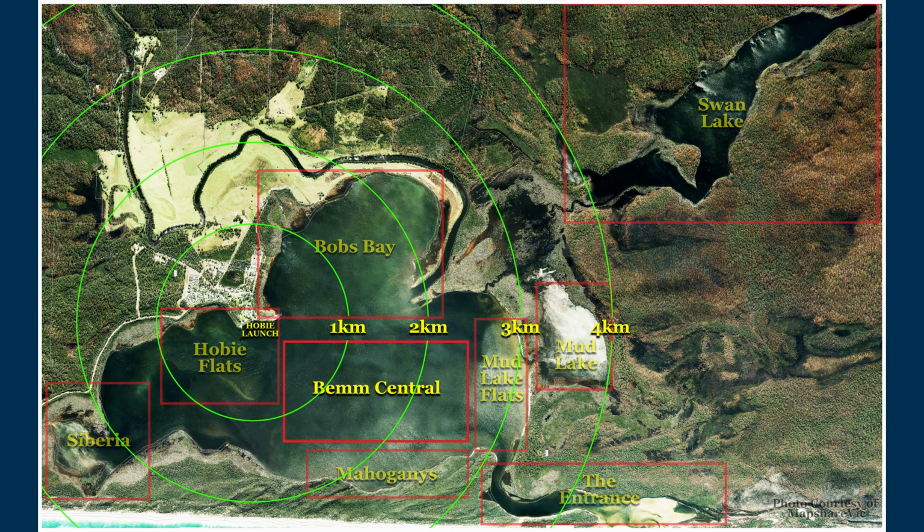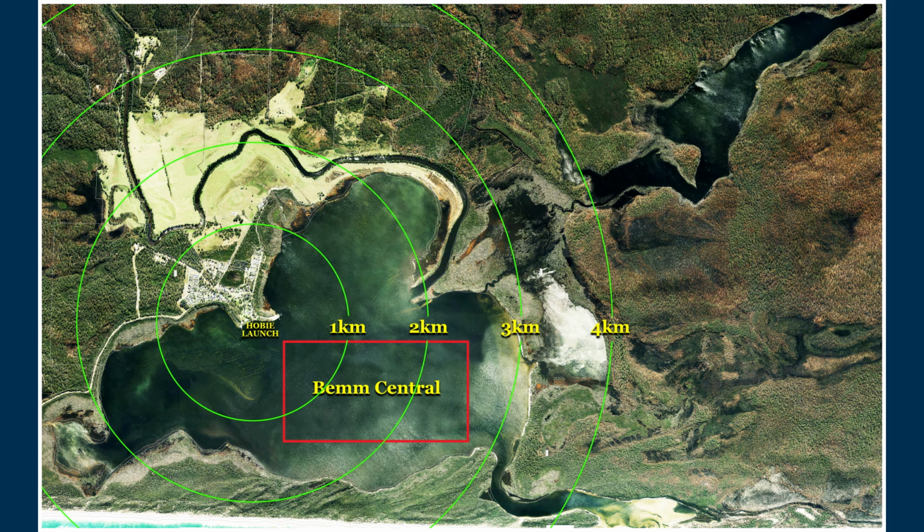The next area I've just called Bemm Central, which is just the middle of the basin, I guess it is. Now on the right hand side, where the river entrance comes into the bay, is where you'll find some weed beds. There's a channel that runs up, and either side there are some great weed beds, and then further out into the main basin you will get some deeper areas which are great for drifting. Blades and vibes are the go here.